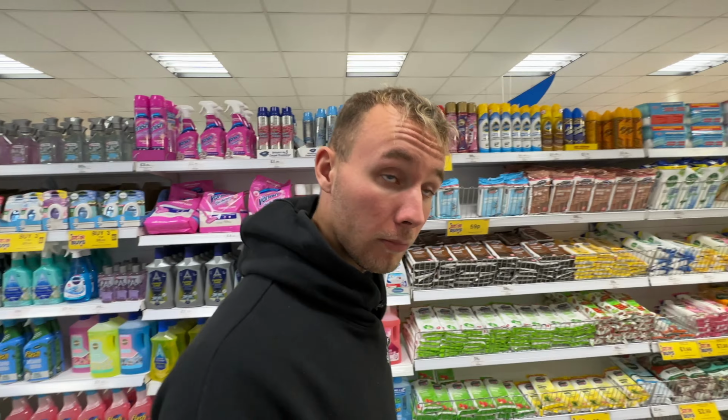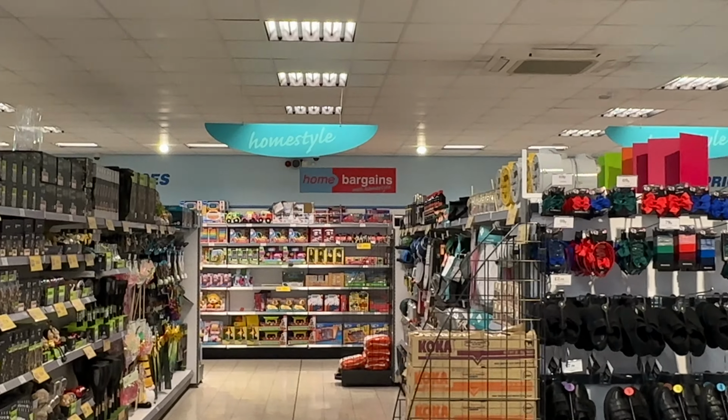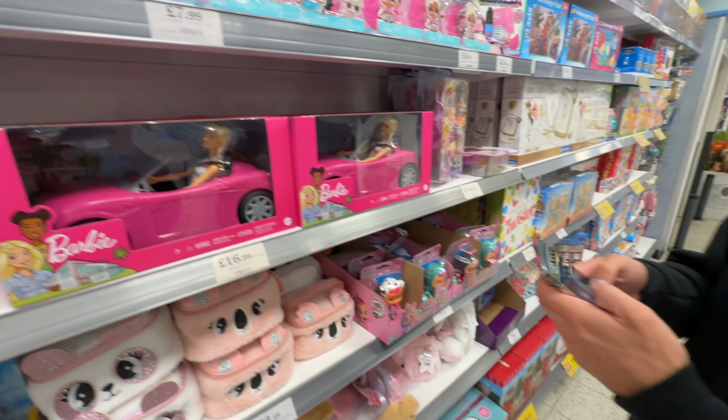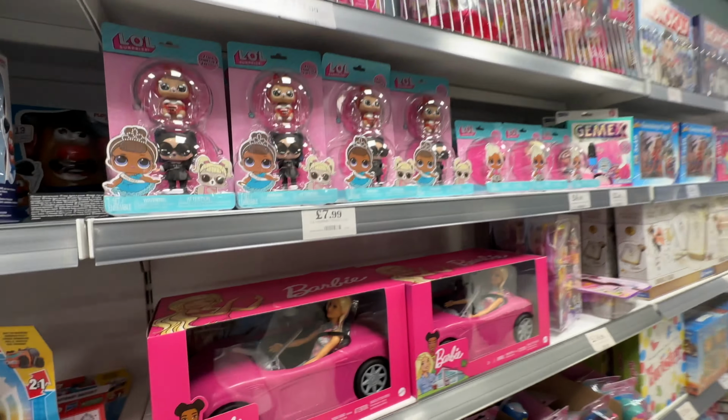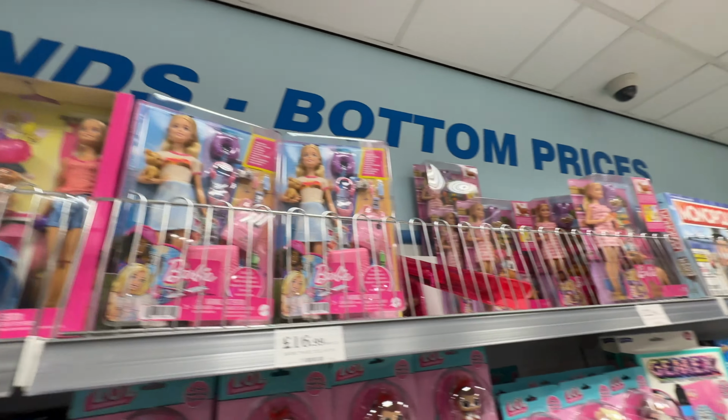That's where we're at, B&M, Home Bargains? Home Bargains. Always get confused between the two. That should have been a big indicator for me. So me and Ed just talking about Barbie, obviously Barbie film out recently. You been to see it, Ed? Not yet, no. I don't plan on it either, but even still, we've got some products in here.